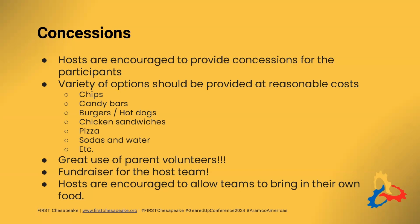Hosts are still encouraged to allow teams to bring in their own food, and you would think that would eat into your concessions, but it really doesn't. These kids will eat that lunch and then will still be hungry and will still come to the concession stand. We are working on a document that will cover this as part of the volunteer food and other things, because there's also a way to do team box order lunches and get those done. And again, that's a subset of parent volunteers. My husband does nothing with this. He runs that and that's his quick and dirty. But again it is a whole subset of people.